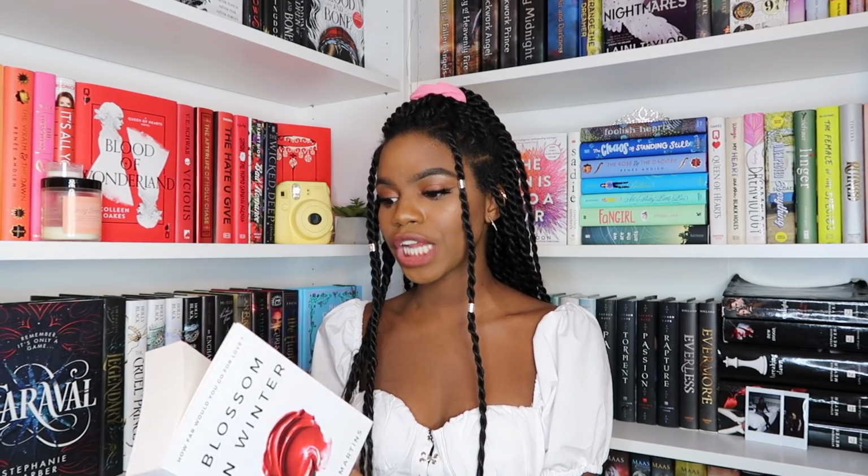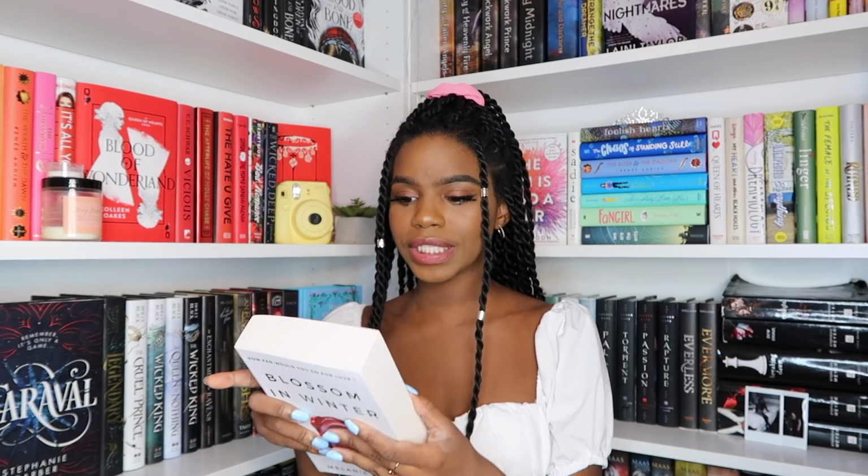She is so sweet. She actually signed it and it says Mika with love, Melanie Martins. So thank you. I literally love the cover so much and I can't wait to pick this up. I don't know if this is new adult or adult, but I'm pretty sure that it has smut in it and that's all that I care about.